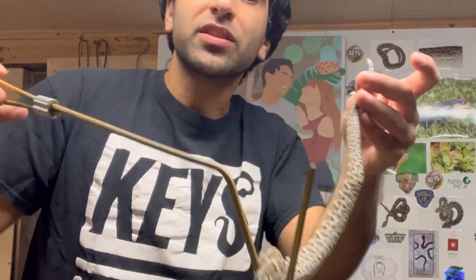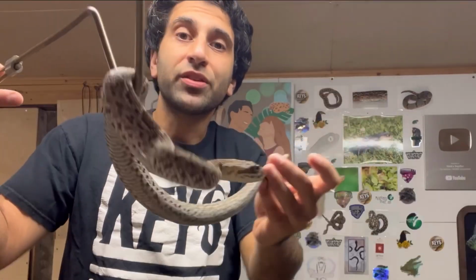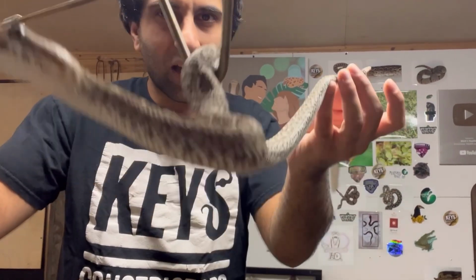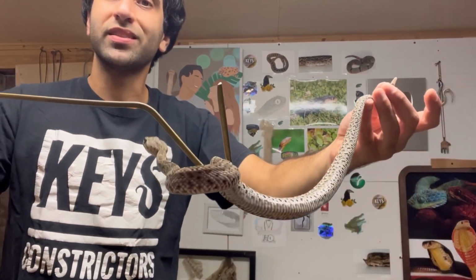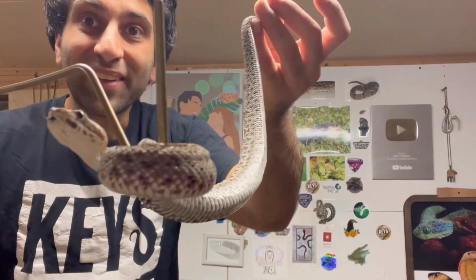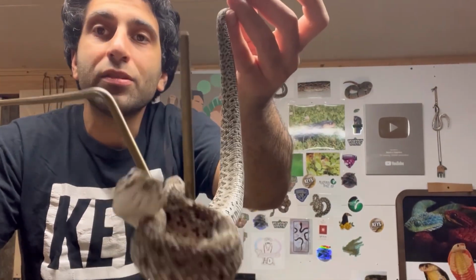Mexican West Coast rattlesnakes get really big. Competing, in my opinion, with Eastern Diamondback rattlesnakes for length. Now I have to check what the record length of a Mexican West Coast rattlesnake is, but I've seen plenty that are pushing over 6 feet long. Massive. Wow. Mexican West Coast rattlesnake. Awesome. Let's get some footage of it and just admire its beauty.